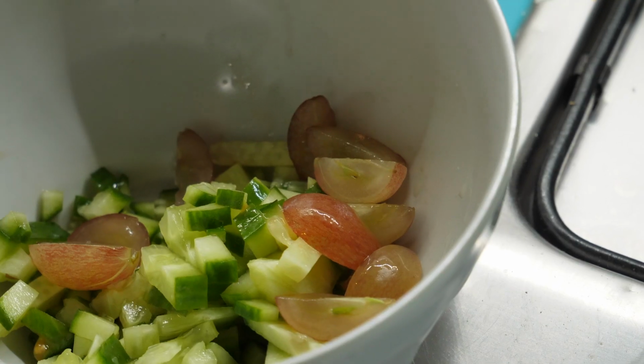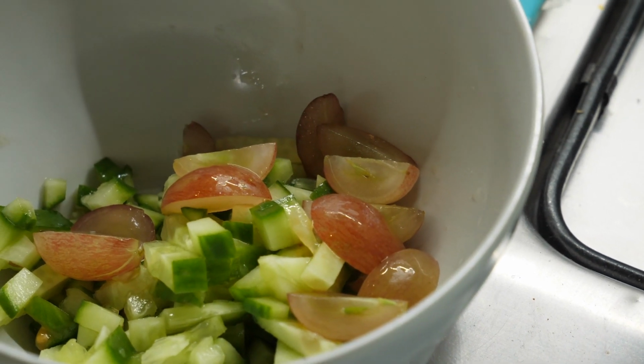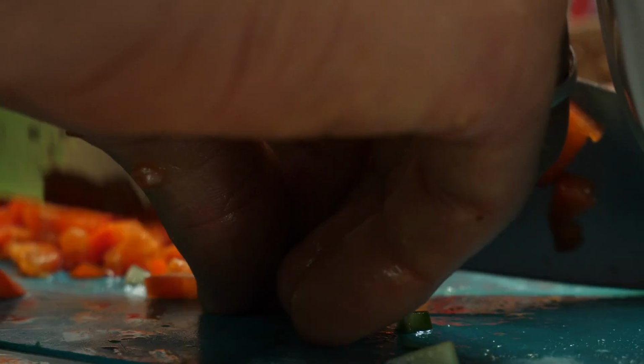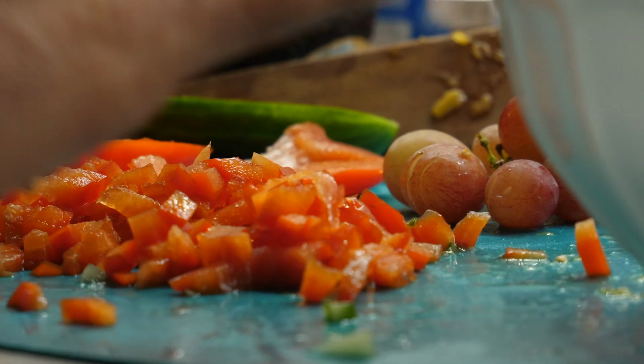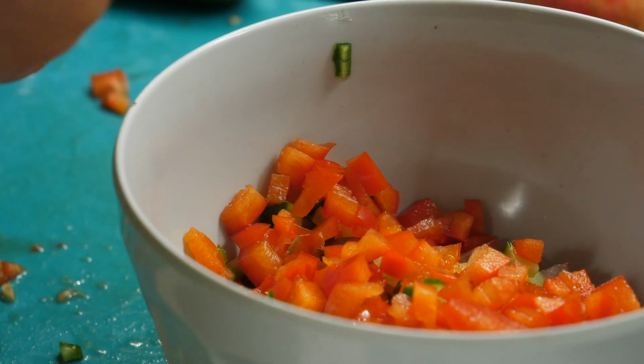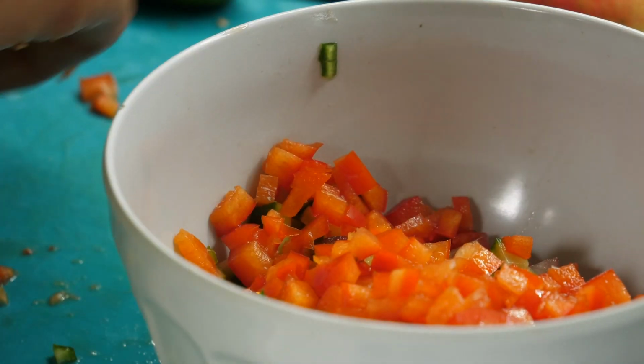So I'm chopping the grapes into little small bits. Again, it'll add a little bit of, what the heck's that? Grape in a salsa? That's weird. Do you like raw red pepper? Do I like what? Raw red pepper? I like everything. Okay, great. Capsicum, is that what you call it? We call them just red peppers. Yeah, same. But in Australia, that's what they call them, isn't it?